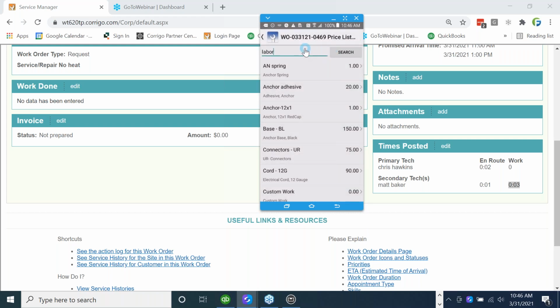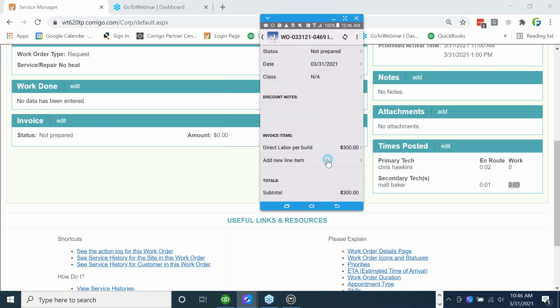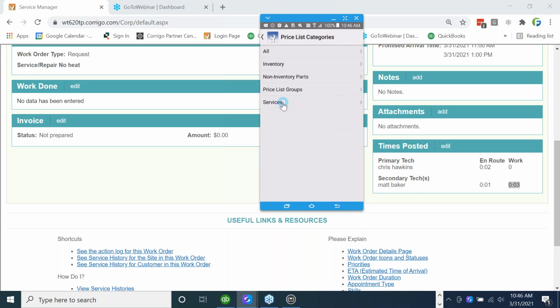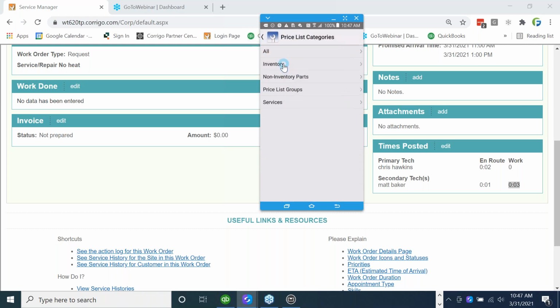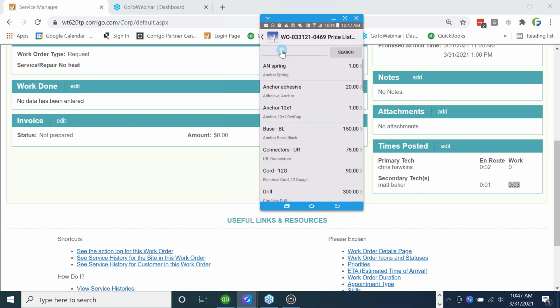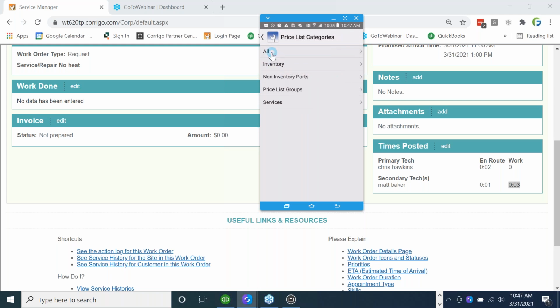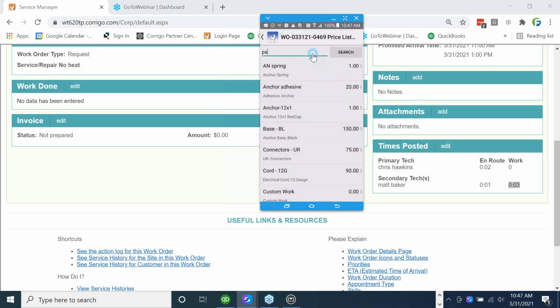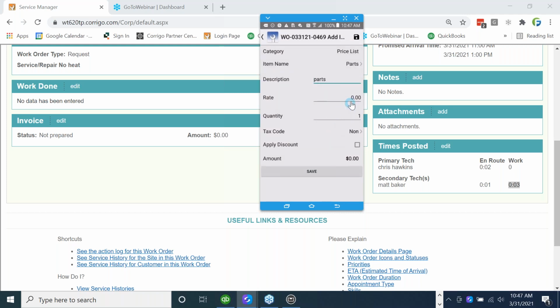I'm going to go ahead and search for labor. Now, if you don't want to search through the magnifying glass, that's no problem. You can just specify, am I looking for a service? And then it'll make the list a little smaller. Am I looking for an inventory? So sometimes it's better to just say all, and it makes it a little easier. Okay, so I'm just going to say coil.